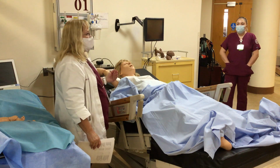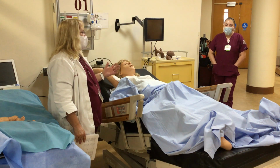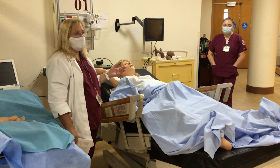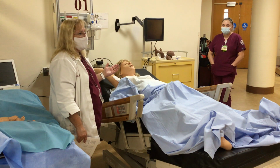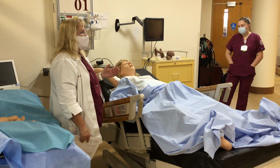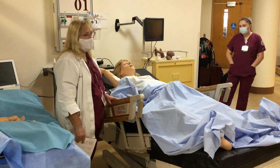So as long as they're in the PACU, in that immediate period, you're going to assess them every 10 minutes. Usually they have to stay in the PACU a minimum of an hour. That's an operating room standard. So they're going to go sometime between an hour and 2 hours to the postpartum area.